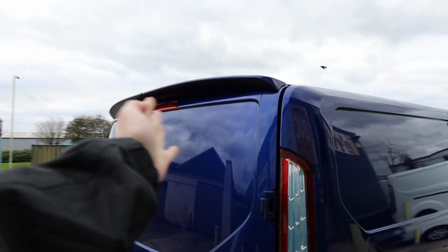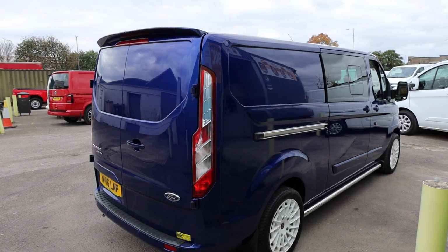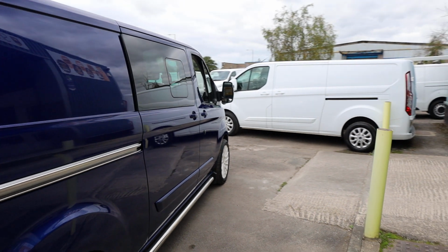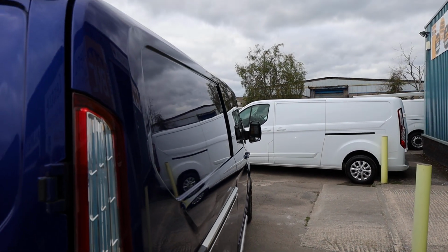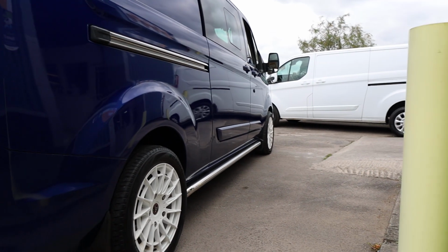Also, while we're at the back, we've got the rear spoiler. That's the first thing to note which has been added to this particular vehicle, and that is a colour-coded rear spoiler. Moving then down the driver's side here, and again, using those reflections where available, you can use the reflection of that other Transit Custom, long wheelbase Transit Custom in the background.